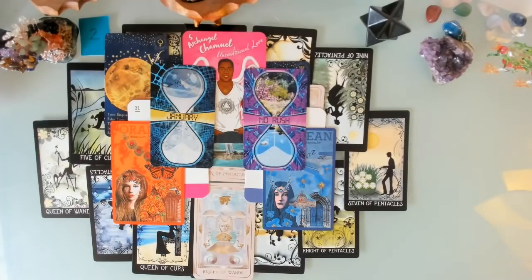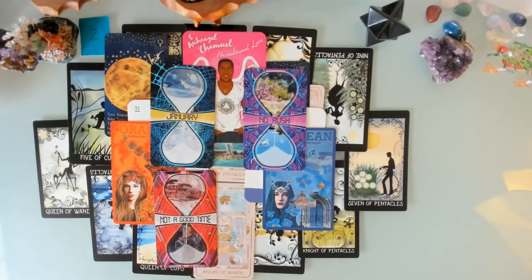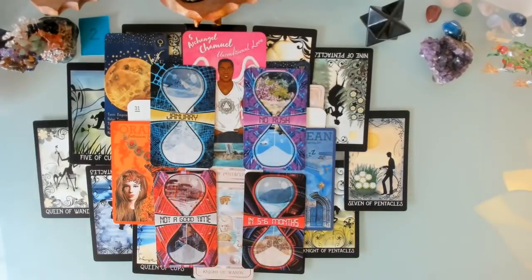So, okay, let's ask also from Spirit around the sort of heart healing, the relationship issues, the clarity around that. What sort of timing are we looking at? Okay, so deal with the career stuff first. It's saying not a good time to start with, and I think that's connecting to January. So there's still stuff you need to find out. There's something that you need to find clarity to.